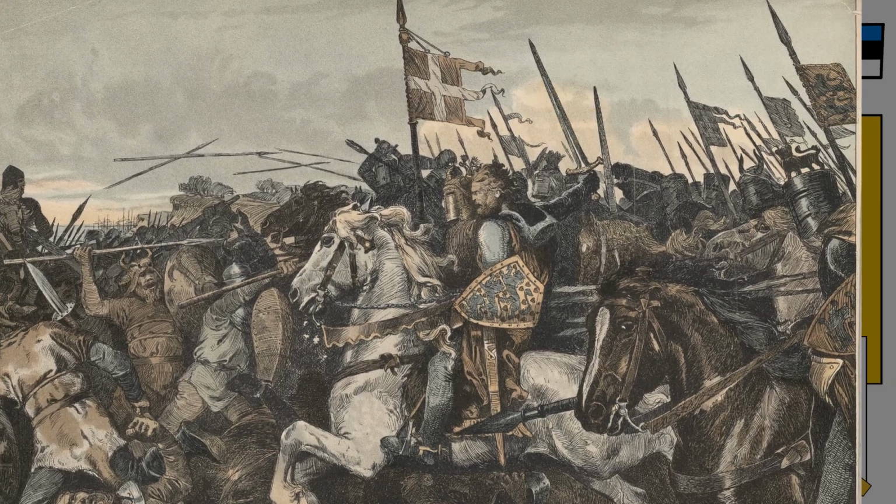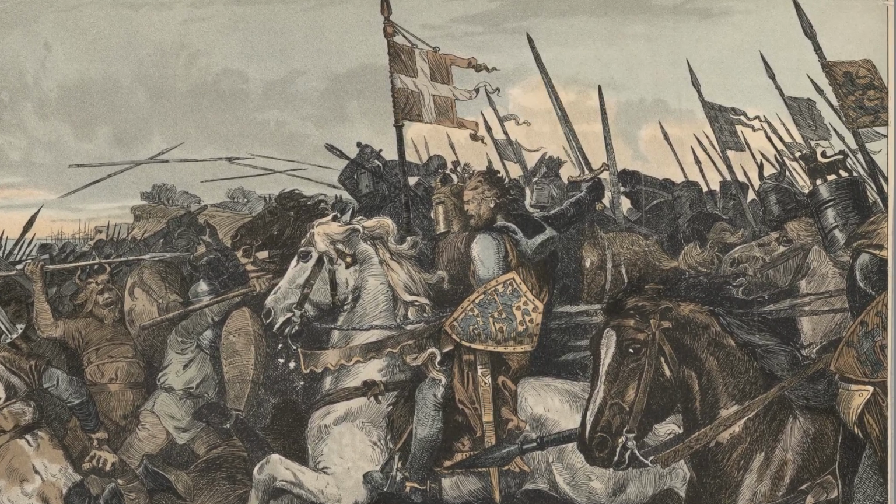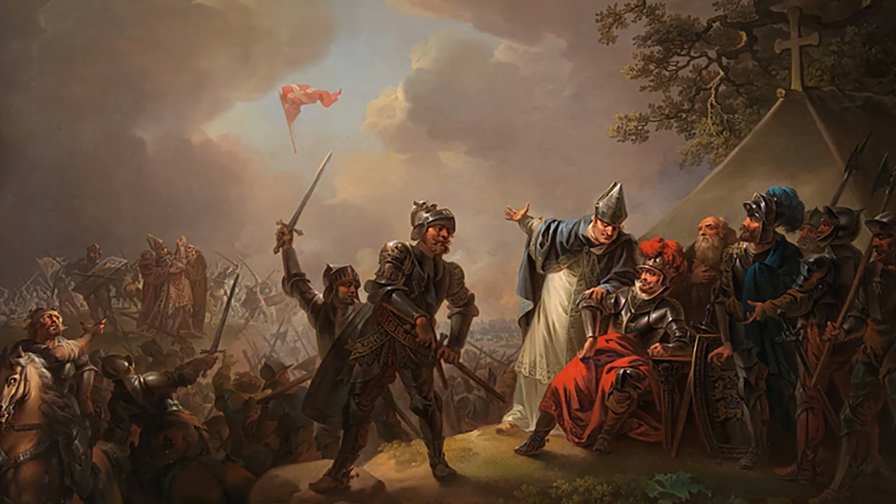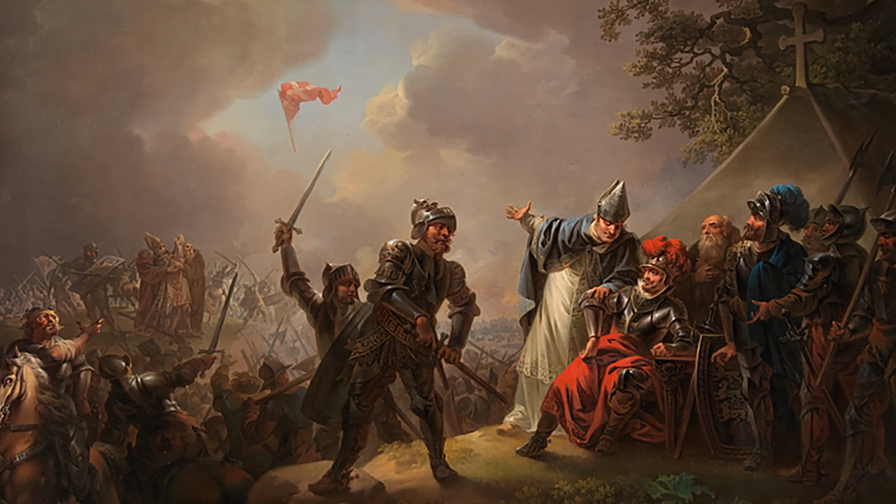A fun fact is that the Danish flag itself actually also comes from these same Danish invasions of Estonia. Legend says it descended from the skies at the time. And then the Dutch military flag.